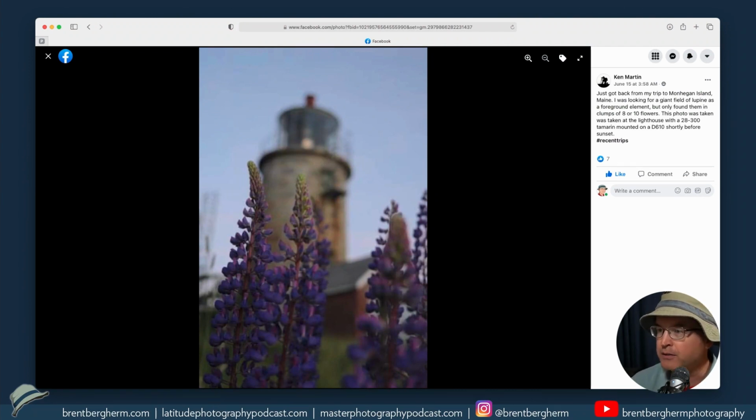So Ken Martin says, just got back from my trip to Monhegan Island, Maine, was looking for a giant field of lupins as a foreground element, but only found them in clumps of 8 or 10 flowers. This photo was taken at the lighthouse with a 28-300 Tamron mounted on a D610 shortly before sunset.